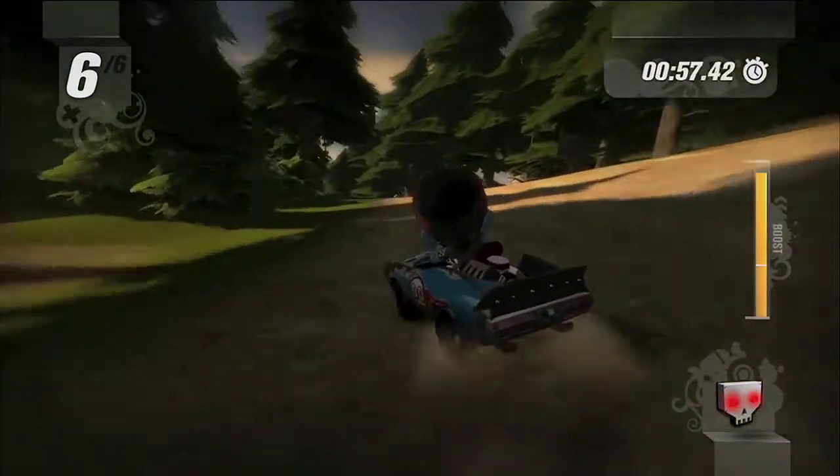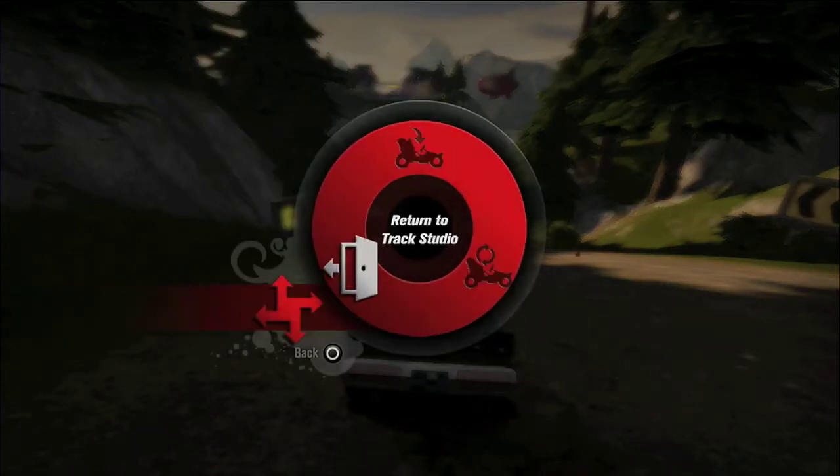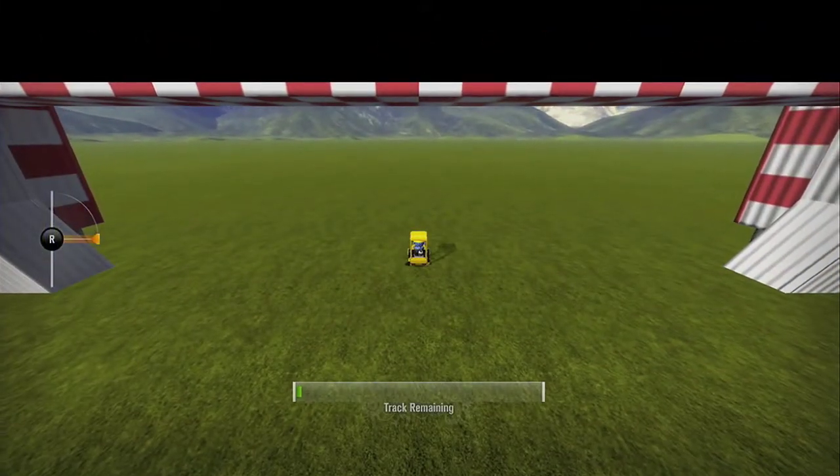So that's a bit of the racing in ModNation Racers. This track was made using a tool we call Track Studio. We wanted to empower racers like you to become creators yourselves. It's ridiculously easy to use. So we're going to show you how it works. We're going to blow away that track, which was made in Track Studio. We're going to start a brand new track. And we're going to try to do this in record time, in under 5 minutes.